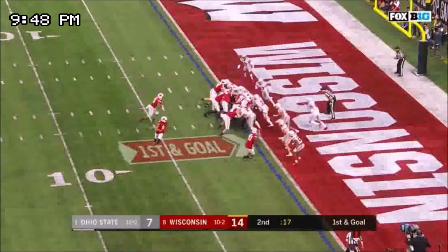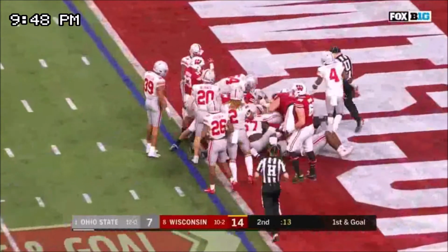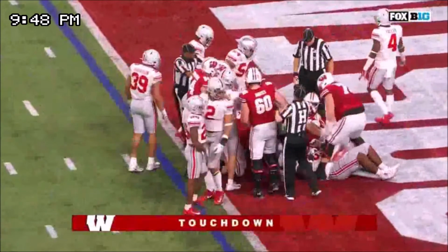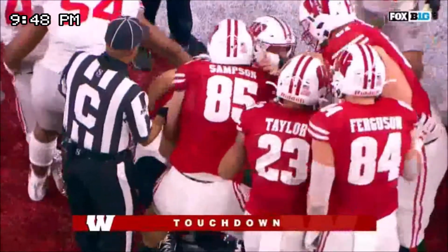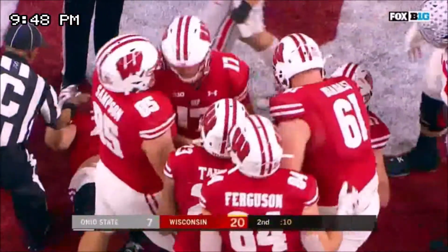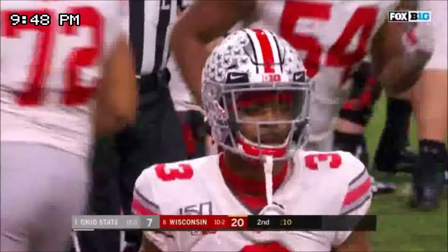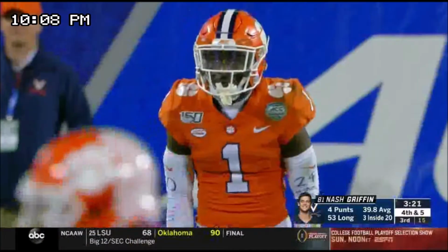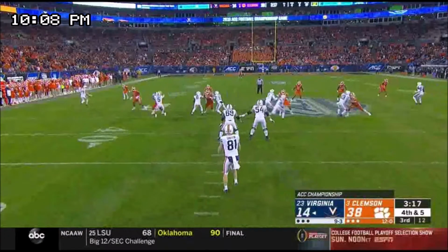But you want to give it to Jonathan Taylor? No, here's Cone. Gets a push from behind. Touchdown Badgers. Cone's second rushing touchdown of the first half. Wow. What a series. And what he did with that program. They were a 1-win team a couple of years ago.